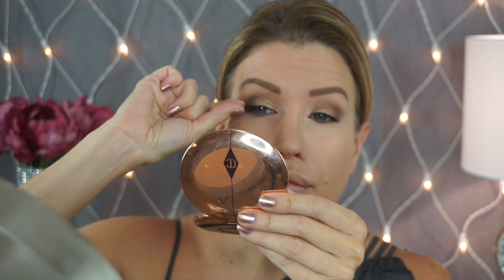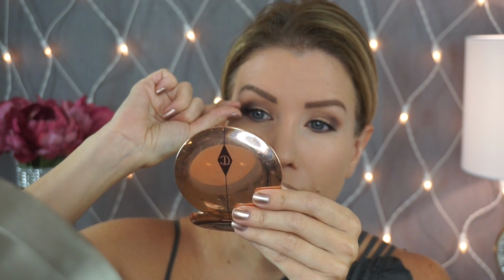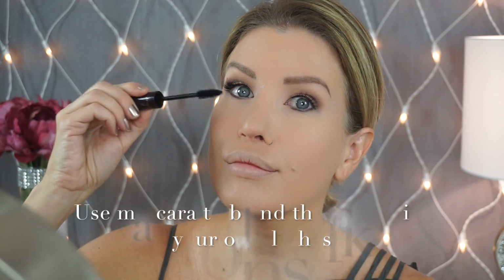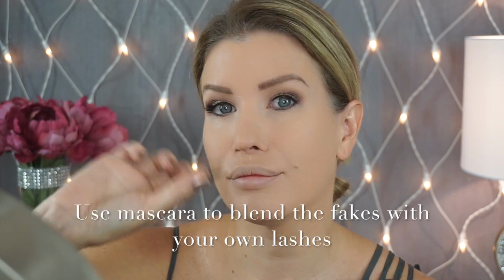Or if you're feeling bolder, you can go ahead and put in both halves. Sometimes I even cut the lashes into thirds and use 2 or all 3. It's just much easier to apply the smaller sections than trying to apply an entire strip lash.